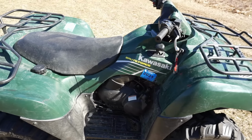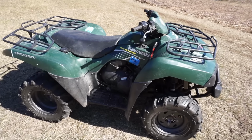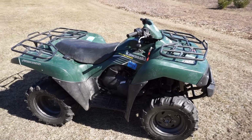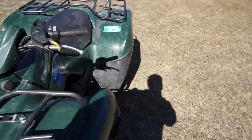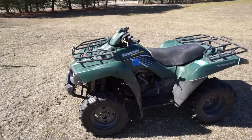Oh. The seller was not kidding. This thing does not go over 30 miles an hour. So let's get this thing in the garage, start digging into it, see what we find. Definitely feels low on power, that's for sure.